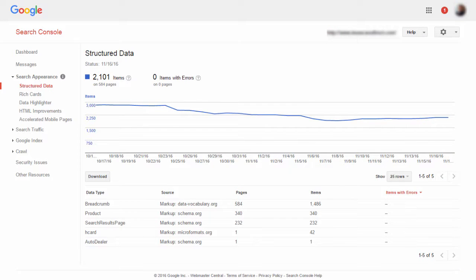See the structured data here? That's schema. A lot of this is schema implementation. You can see the structured data down here, marked up with breadcrumbs and product and all this kind of stuff. So you can see all of the different schemas that he's got in place here, schema.org. That is part of, you'll see on the left-hand side, the search appearance, part of Search Console.